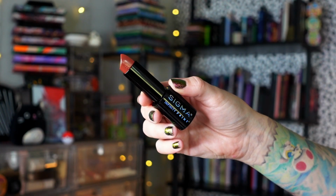And we have the 7 Infinity Point lipsticks. These are so comfy. They go on just very creamy, very comfy. Again, I don't find these to be overly matte, but they're also not so creamy and emollient that they move around and slip off of you. I feel like these stay put nicely, but in a very comfy way.